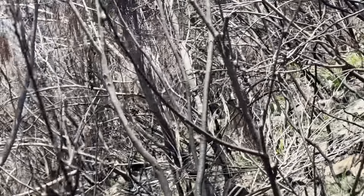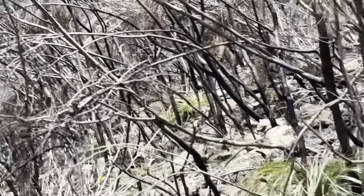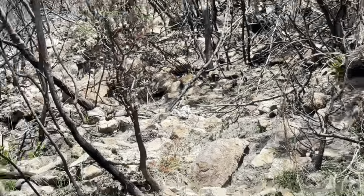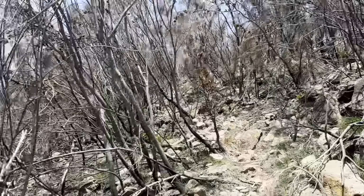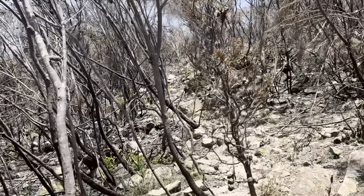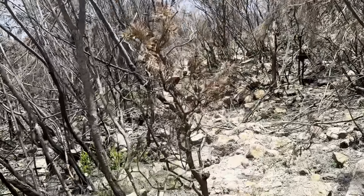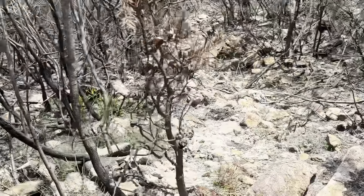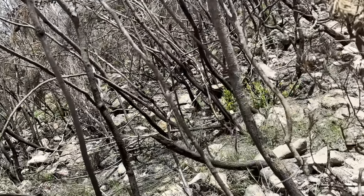But up we go. And the higher we get, I suppose the easier the climb, just because you can see the trail more clearly. I think it's a natural trail. So I finally got a walking stick.